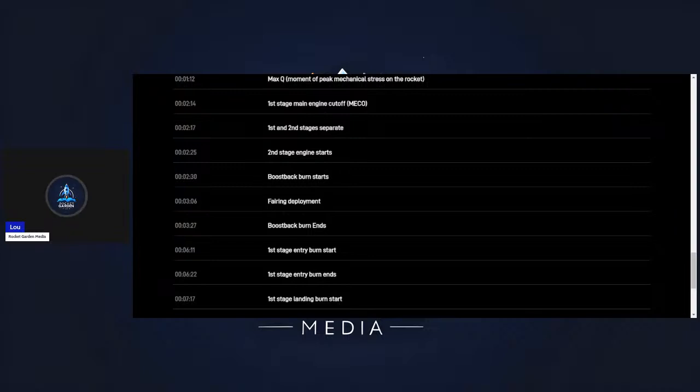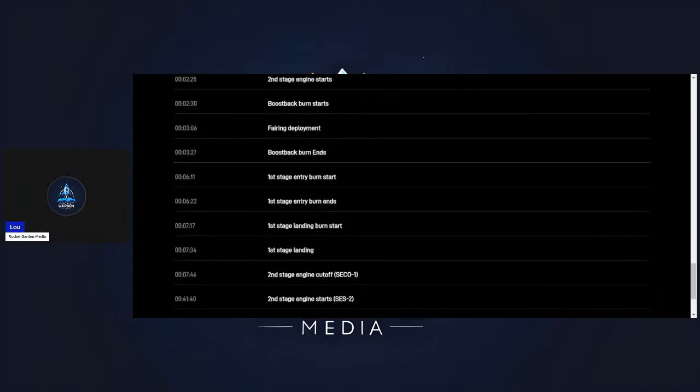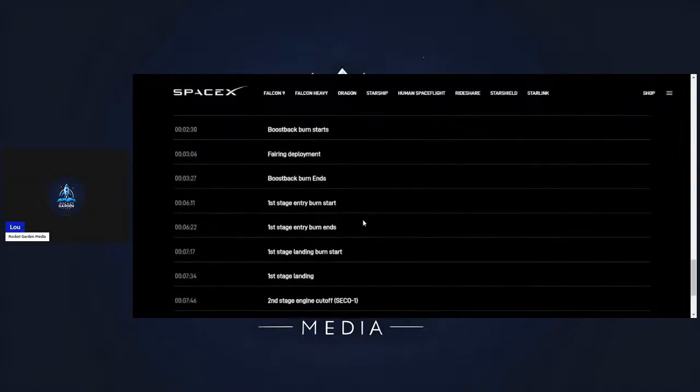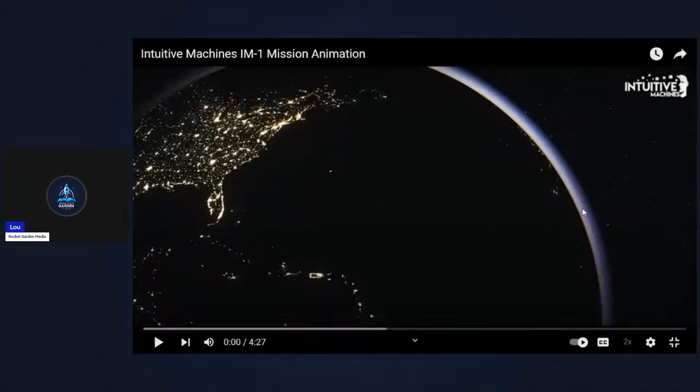Then we'll get that second engine start and the boostback burn. Those will all be within about 10 to 15 seconds, happening pretty quick. We have fairing deployment at T plus 3 minutes and 6 seconds. Boostback ends a little bit after that. And then we get going into all these other IM-1 deploys for the Moon at T plus 48 minutes and 24 seconds. So that's what we have coming up there. Next we'll watch a video about the IM-1 mission from Intuitive Machines.